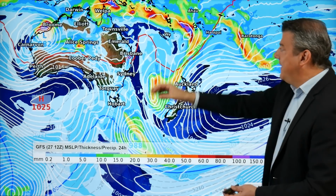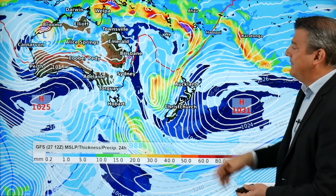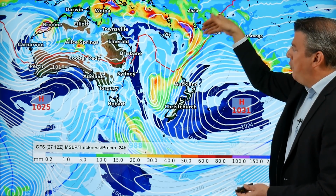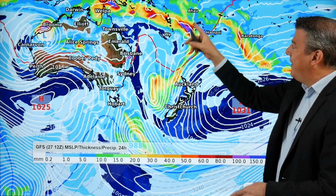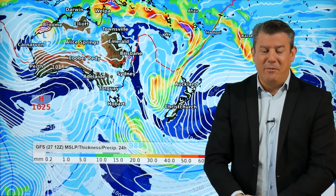And by the way, once the system's finished, there's still a lot of energy up here in the tropics. That red line, that humid weather is coming straight down to New Zealand. That's the reason why Southland, which was 3 degrees this morning, is 17 degrees by next week. Your airflow is coming from north of Fiji, from the equator, from the tropics.